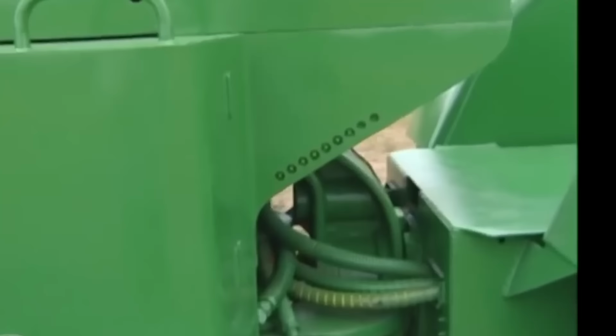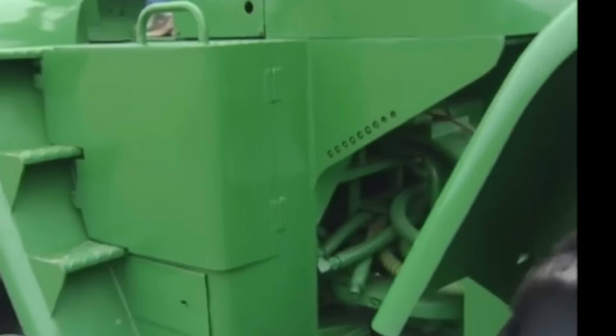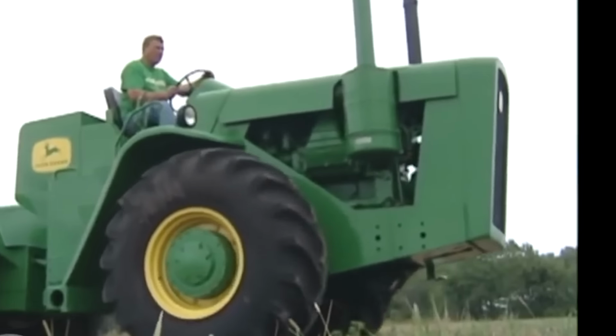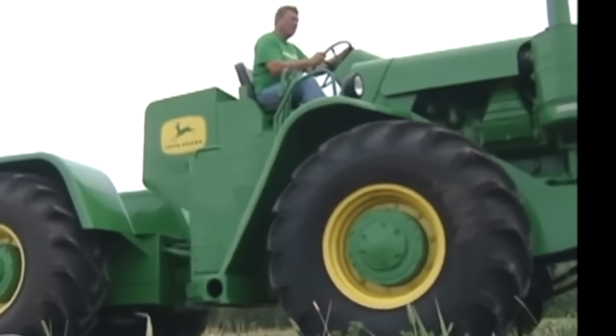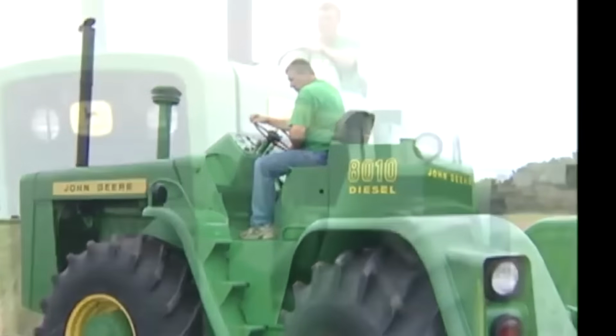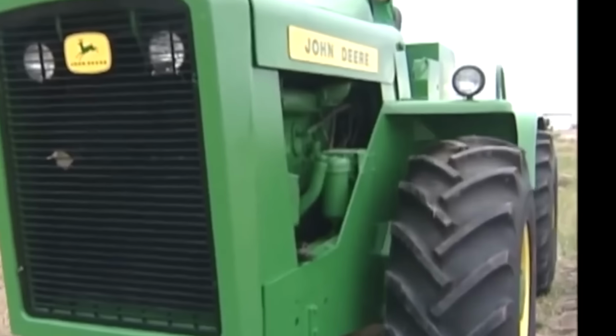Of approximately 100 units built, Deere recalled nearly all for extensive modifications. One story claims only one original 8010 escaped recall, now residing in a museum. The disaster cost Deere millions and nearly ended their four-wheel drive program.